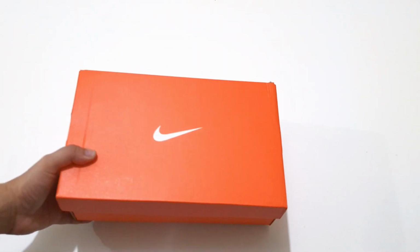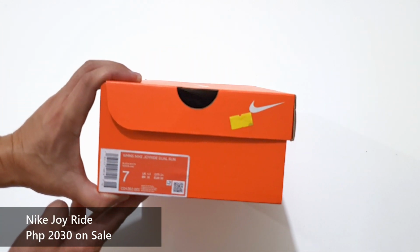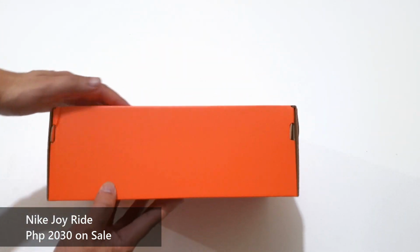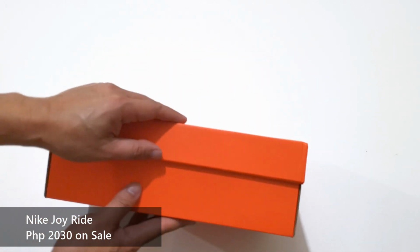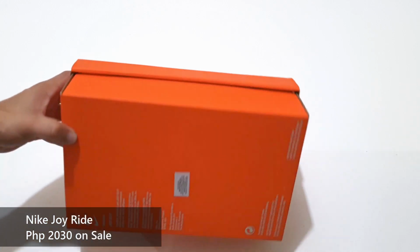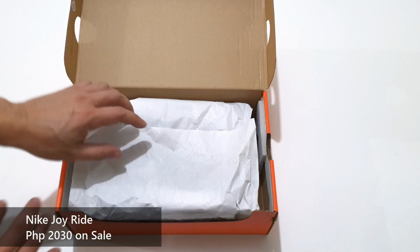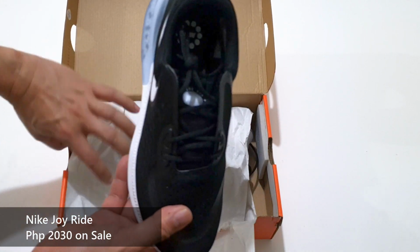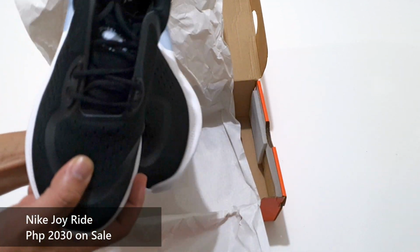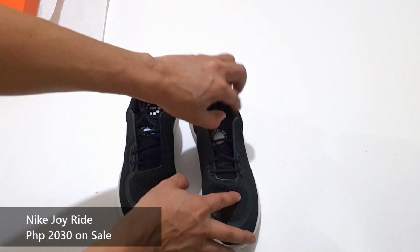Next to unbox is this Nike Joyride Woman. This has a regular Nike orange box. This has an all black upper with white midsole. Encased on the heel outer are these small beans or balls. I got this only for 2,030.